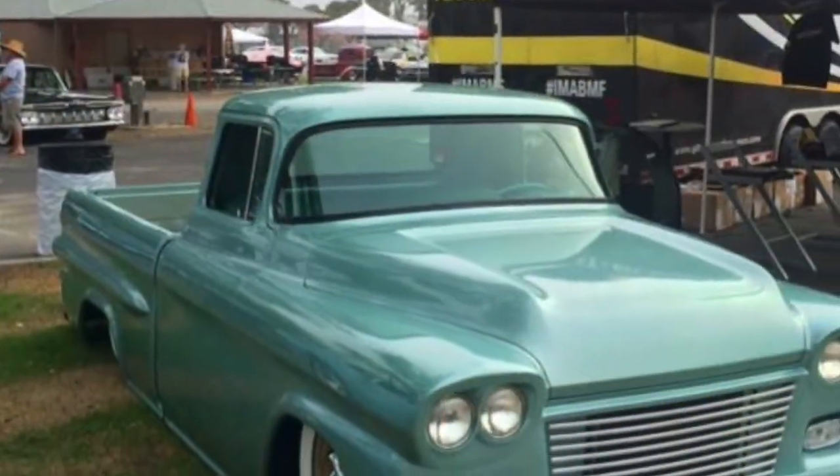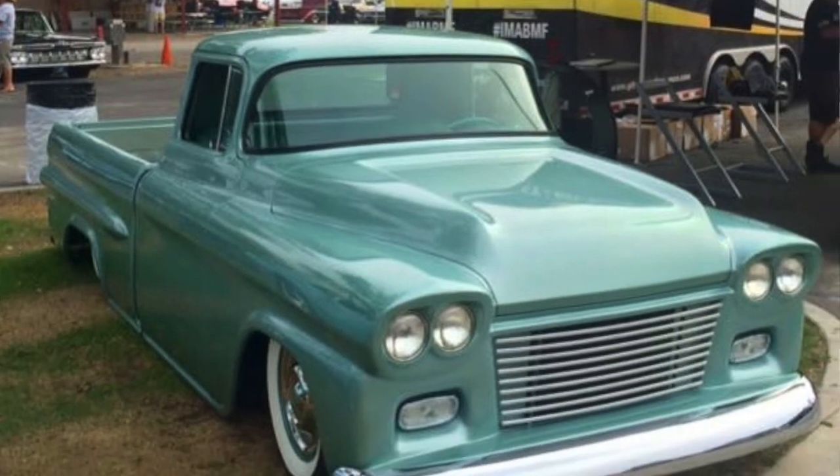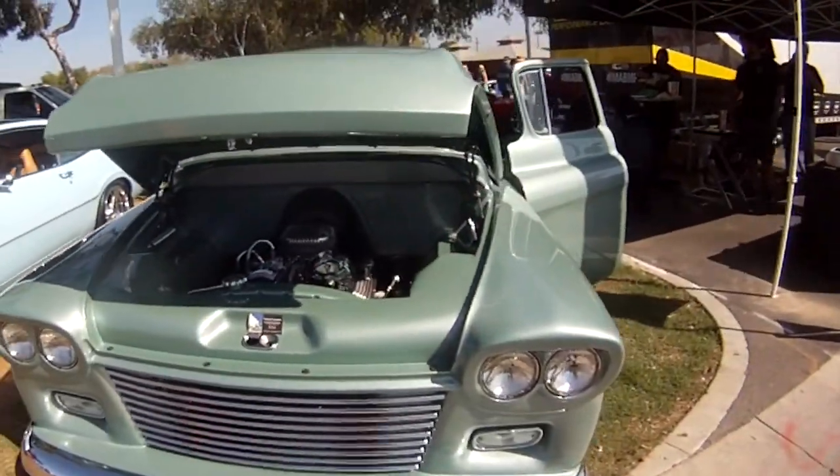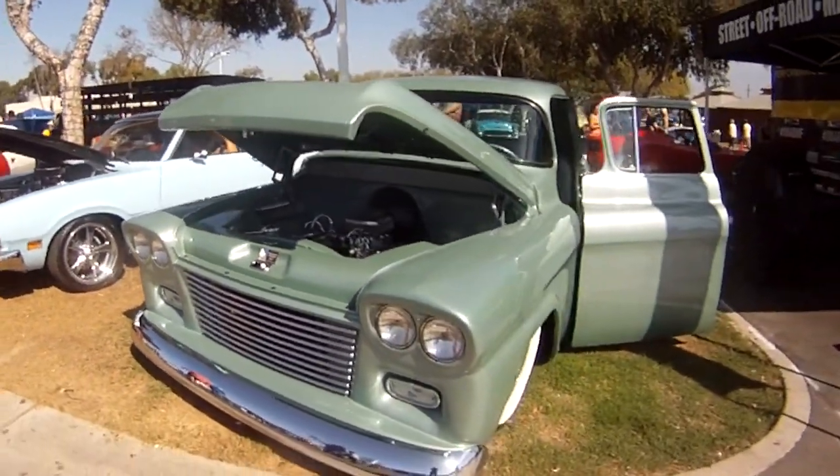How you doing? Yeah, my name's John Canepa, Westminster, California, and out here cruising for a cure today. This is my 1959 Chevy Apache, full custom. Did a 2-inch chop. Also lowered the windshield frame, so the top line of the glass is all even. Molded the whole front end, all one piece, seamless.